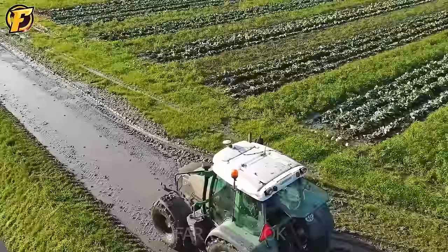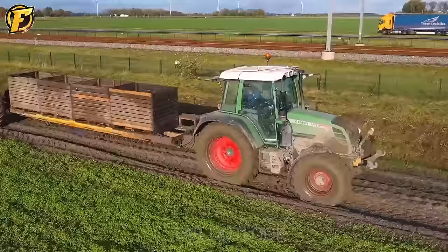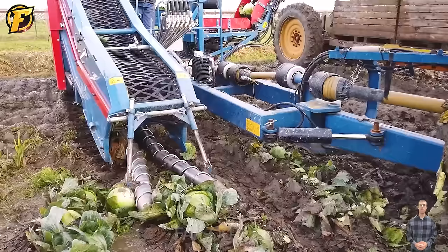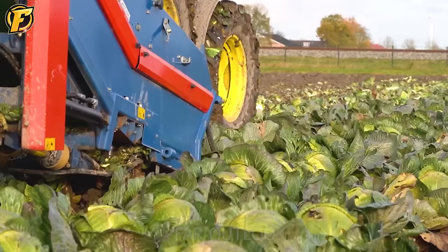The harvesting time for cabbage using modern machinery is speedy. Typically, the machine takes about 2 to 3 hours to complete a field, depending on the area and plant density. Thanks to the automation of machines, farmers can save time and effort in harvesting.